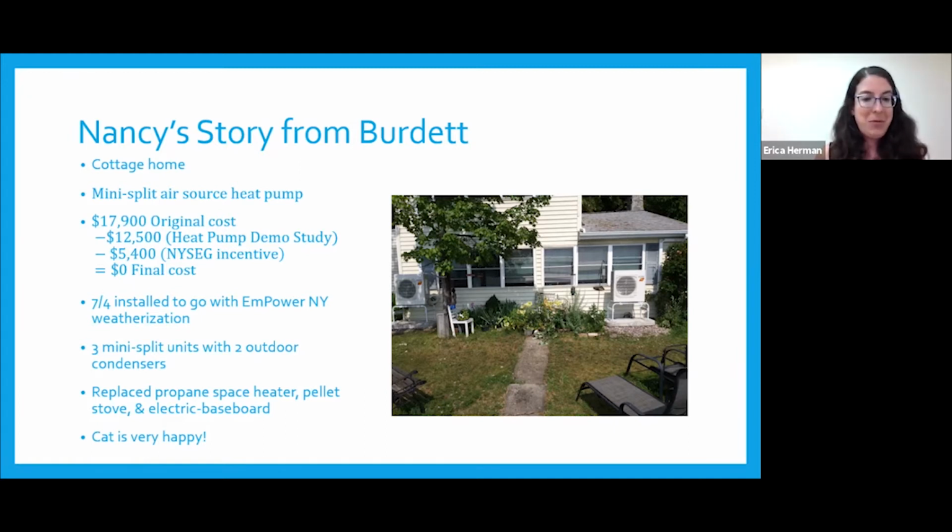And we went to do an interview with them, and it turns out that their cat is also a big fan of the heat pump. Evidently, when they got it installed, as soon as they turn it on, the cat goes running to the bedroom where the heat pump is and is extremely happy. So all is well in Nancy's household.